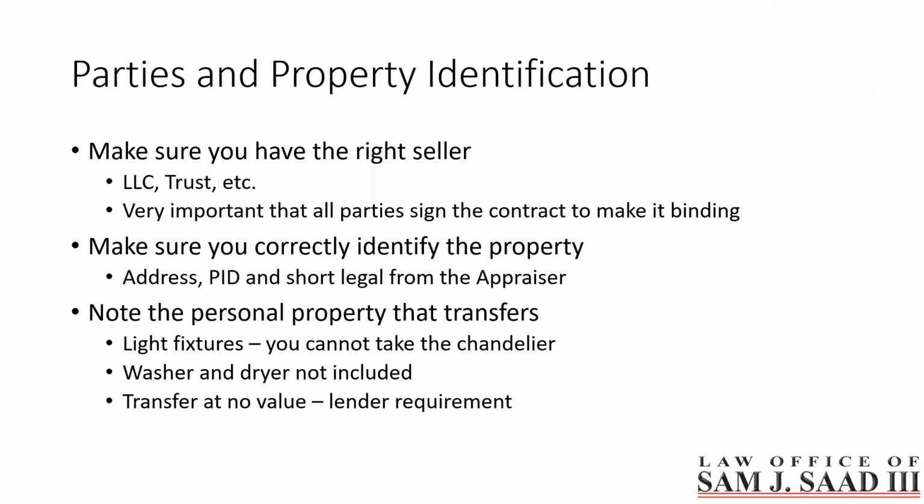And then note the personal property that transfers. So light fixtures, you cannot take the chandelier. In this contract, in your FAR forms, the washer and dryer are not included. So if you are taking buyers out and you're looking around and they ask you if the washer and dryer are included, make sure you know which form you're going to use, because this is a difference from the NABOR contract, where the washer and dryer are included there.